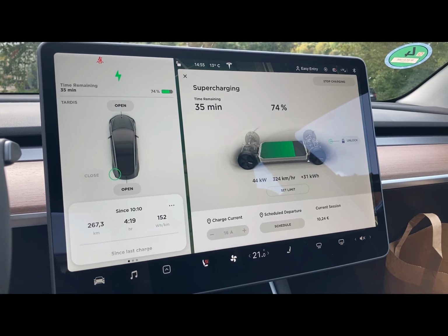I am going to probably charge again a bit, because I need to use the car tomorrow, maybe just for 10 minutes. There is a fast charger just close to my home, a 175 kilowatt fast charger. If I just charge 10 minutes, it would give me up to 70%. So I'm supposed to arrive with 30%. Other than that, what else can I say?